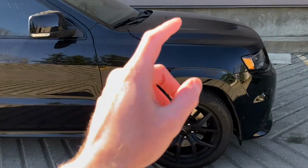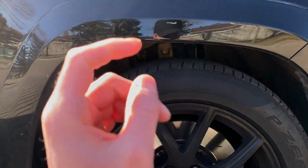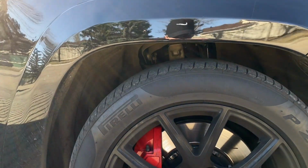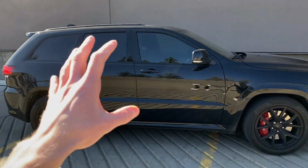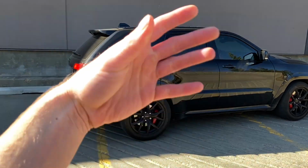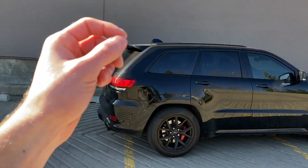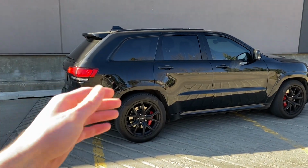Also, if you notice that my Jeep is a little bit lower than stock, that's because it is. I do have Mopar lowering springs. It lowers it about 3 to 4 inches, and it looks really good in my opinion. Now, as we move to the side, it kind of looks just like a regular Jeep Grand Cherokee. Kind of annoys me in a way that you're paying $90,000 for this vehicle, and it looks kind of similar to the ones that are 50, 60. But, you know, it's kind of a sleeper in a way if you don't know what it is.